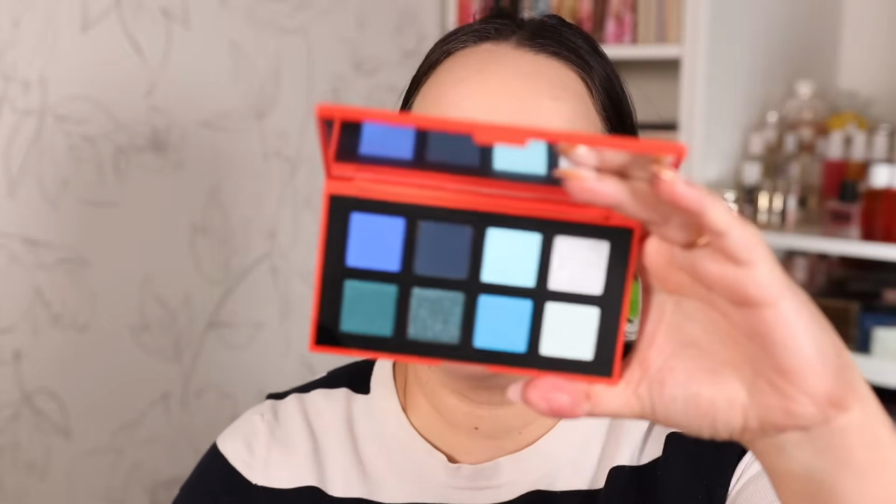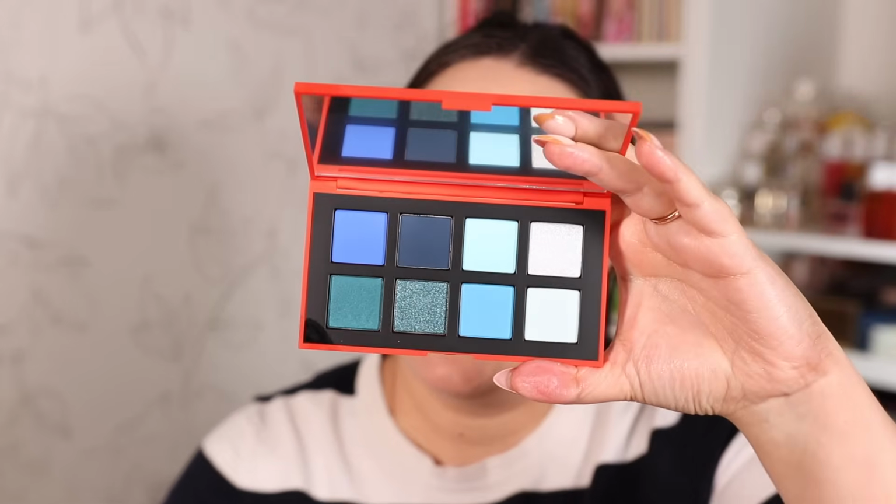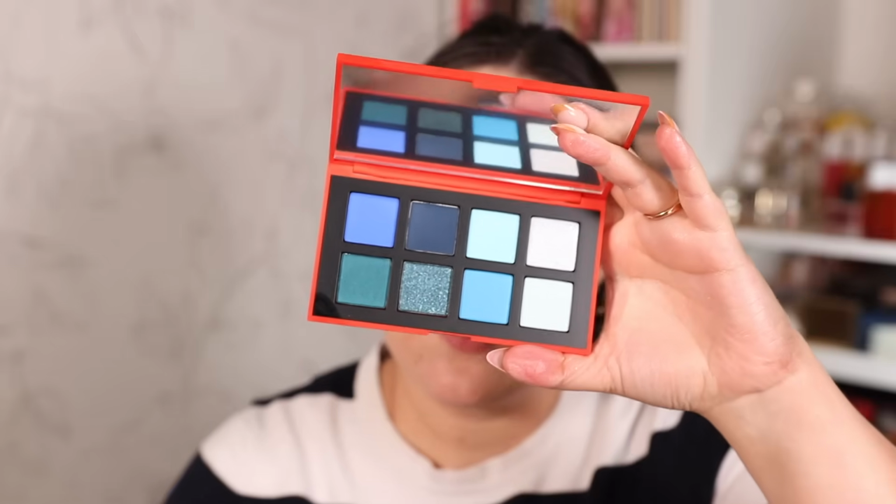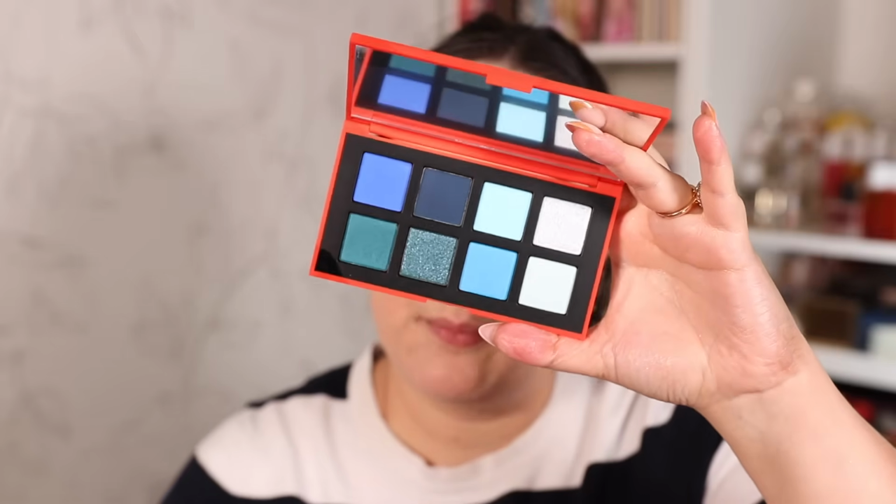Lastly, we have another very colorful palette, and it is called the Brilliant Blue palette. Take a look right there. All shades of blue. You guys know I'm not the biggest fan of blue eyeshadow, but a few of these shades I would wear. I love me a frosty blue and a very intense navy blue, and these down here actually I'm excited about because they look teal rather than blue.